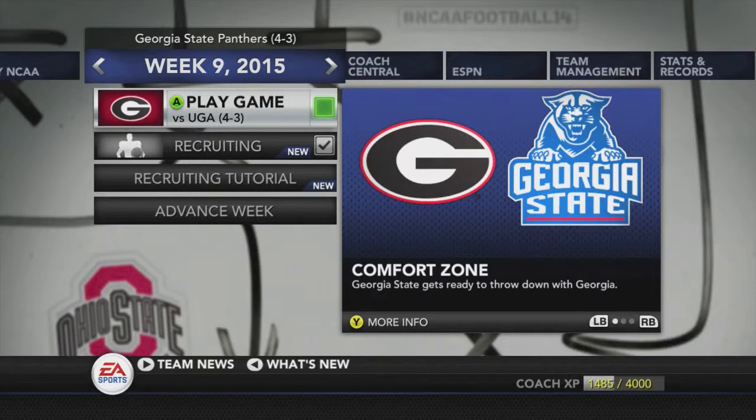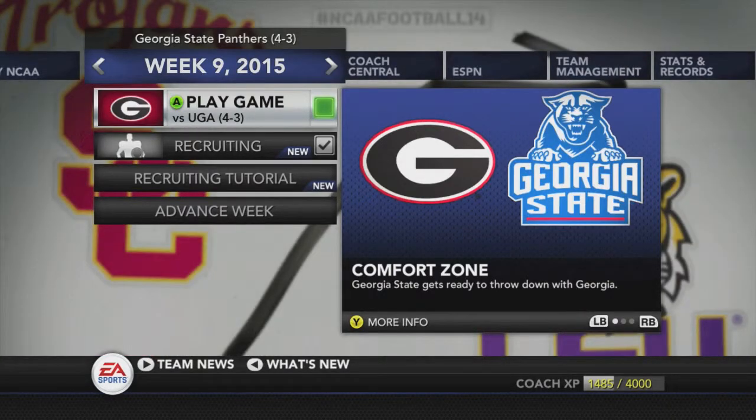So up next will be week 9, and we are going to be at home again to face off against the Georgia Bulldogs, the second year in this rivalry. We lost the first year at Georgia. They come into this game 4-3, as do we, on a 2-game winning streak. So we'll see if we can take down the Georgia Bulldogs in the next episode.